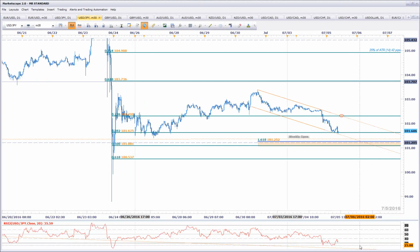And for what it's worth, you are getting some building divergence. Now, these divergence signals sub 30 are the weakest ones you can get, but price action is making a lower low, the oscillator holding those lows, making equal lows. Again, you might see a little bit of a pop here, but really for the dollar yen, I'd be more interested in playing the opening range for the week.